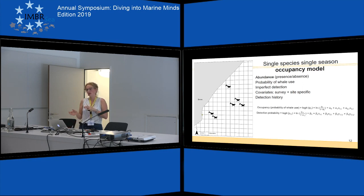Now, the link between detection history and the other information is summarized in 2 different steps, mainly the probability of whale use, so the occupancy which we are trying to identify, and a second step called the detection probability. What is the chance that if a whale is present that we can actually see it? Because that's also an issue. Both of these are based on logistic regression, like we know in general linear modeling. So a number of models is created, and based on the Akaike information criterion, the most parsimonious model is selected. Now, after model selection, we performed a goodness of fit test called the Pearson chi-square test to see whether or not there was a lack of fit between the model and the actually observed data.